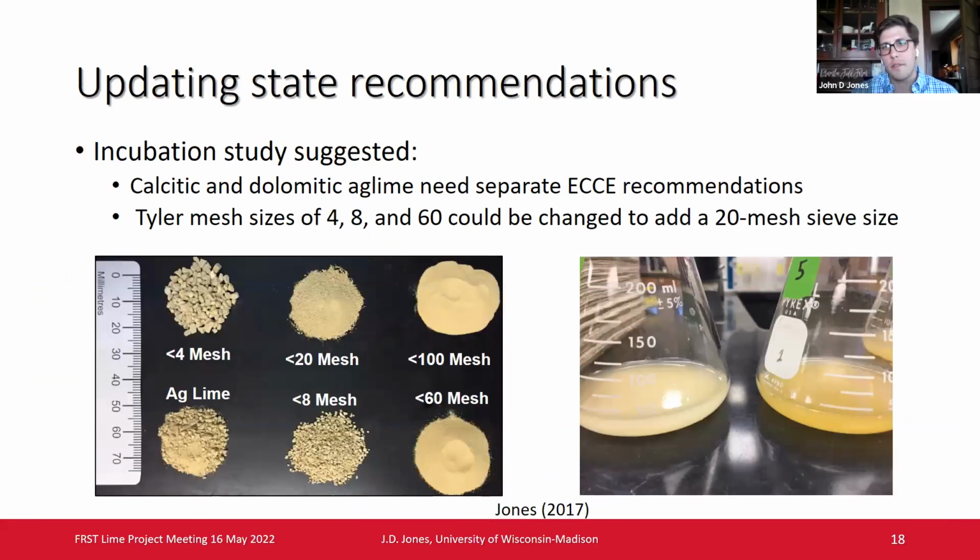So now it comes to updating the state recommendations and the story of, we did all this work, we presented it to the Department of Ag, and what did we get out of it? We did get some great interaction between growers and crop consultants, and got the information out there and published. But essentially what we came out with as a recommendation is that calcitic and dolomitic ag lime probably need to be separate in terms of their ECC recommendations, just because of the rate of reaction.